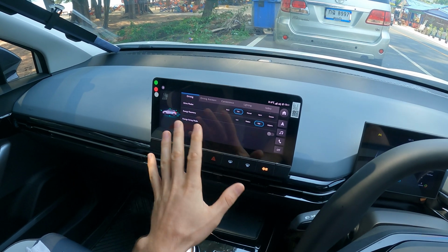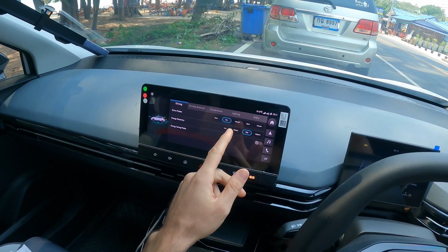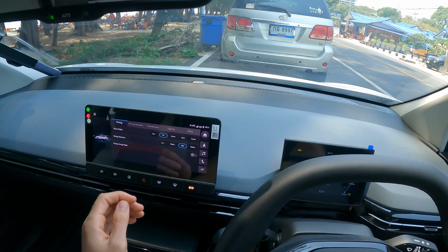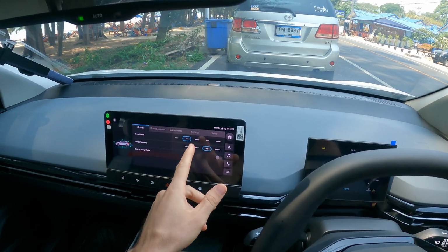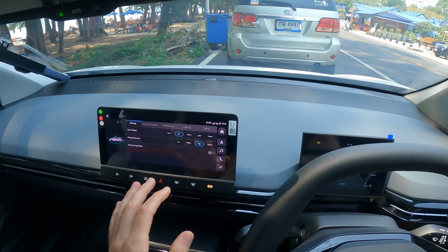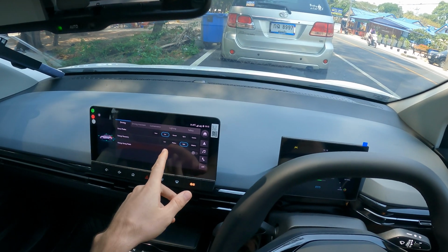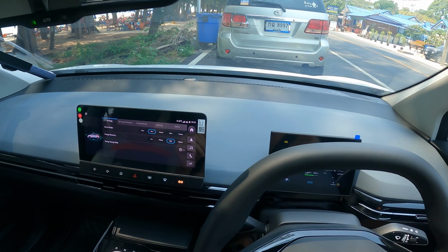So for me, what is the difference I feel while driving? When I choose slow, obviously it's slow, driving slow. Then normal, as usual. Eco, it is less aggressive. It's still fast, but it doesn't respond really sharp like normal or sport. And the energy recovery, if you choose low and you release the gas pedal, then the car will just keep rolling. And obviously if it's high, it will stop when you release your foot from the gas pedal.